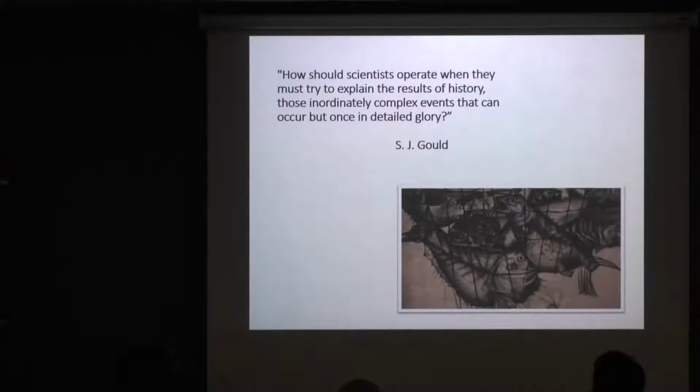So I like starting with this quote because I think it sums up fisheries assessment, if not fisheries science in general. So, how should scientists operate when we must try to explain the results of history? And in particular, those inordinately complex events that can occur but once in detailed glory. And I think that sums up what stock assessment scientists try to do.